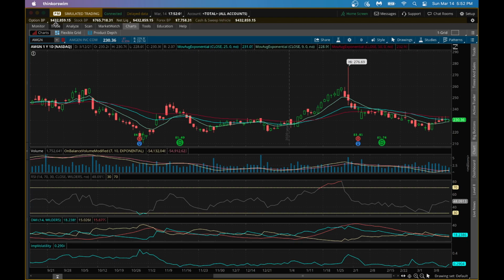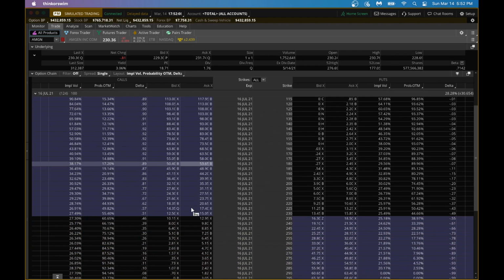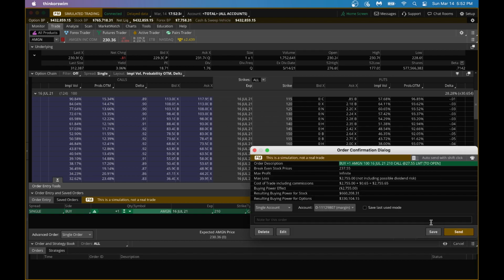And if I go back here and look at this stock, the stock is at 230. So what we could do, depending on how we want to trade, if you want to buy an option, I would suggest maybe a delta 72 or so option. You could buy just a single call option, and you have to pay $27, as you can see here. This is one way to play. Maybe for larger accounts you could just go ahead and confirm and send. As you can see here, your profit is infinite, and your loss is whatever you're paying for this call option, which is 2,755. Buying power effect is 2,000. So you could certainly do this on a bigger account.